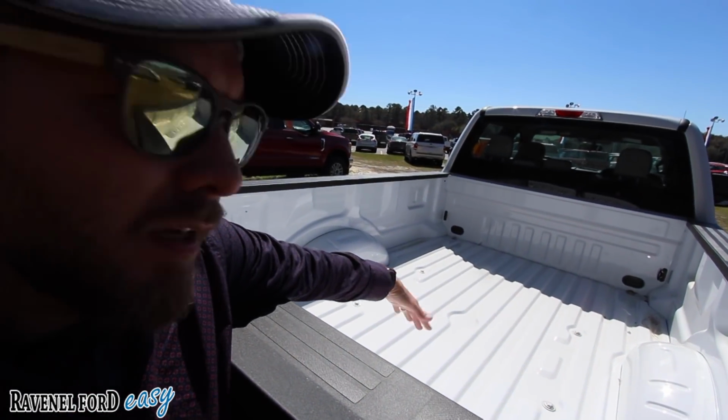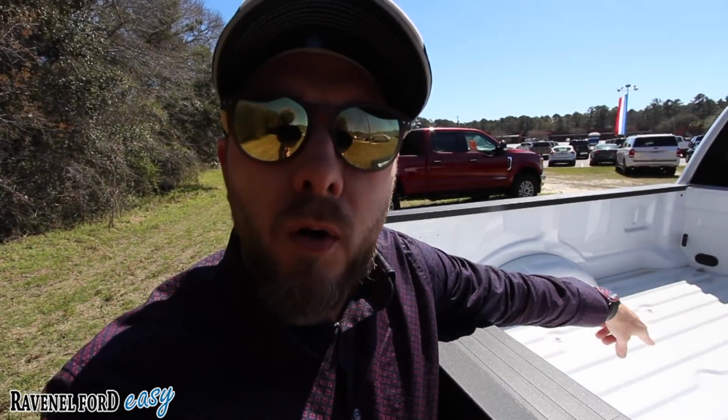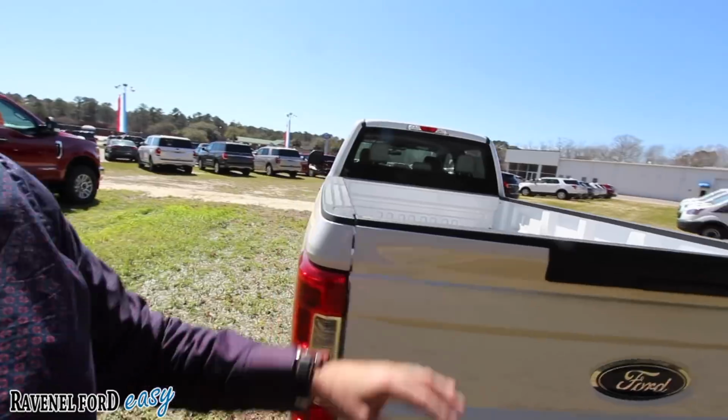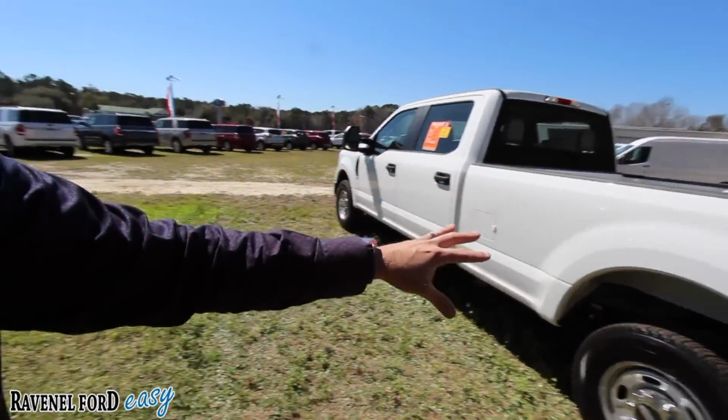8 foot to be is what it says. 8-foot bed back here, so you make sure you can get a big old alligator back there if you need to. Let's keep on having some fun. I'm telling you, it is a beautiful day here in Ravenel, South Carolina. So that is the XL. Now, again, if you're curious on pricing on an XL F250 2018, here we have it.